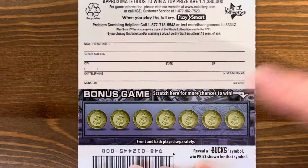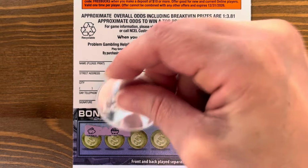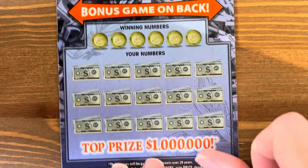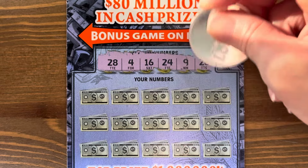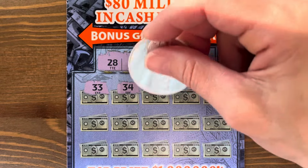Okay. We're on ticket 8. Numbers upside down on the back. All right, come on, bucks. No. Okay. 28, 4, 16, 24, 9, and 26. Or give us that $100 symbol. That'd be nice, huh?